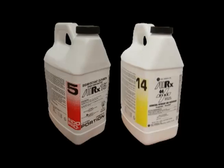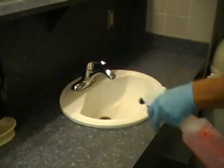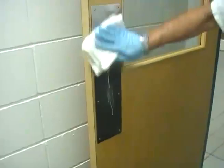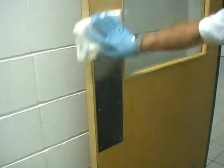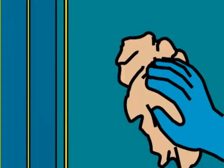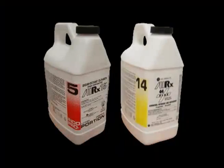Airix disinfectant cleaners are meant to be spray and wipe. There is no need to rinse the surface after cleaning with an Airix product unless the surface was very dirty. Airix disinfectant is used on all touch surfaces in the restroom, including sinks, walls, partitions, and fixtures. There are a number of Airix disinfectant cleaners, but the most commonly used are Airix 15 and environmentally friendly Airix 44+.